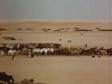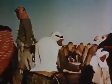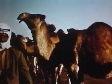The word spread among the tribes. Soon, thousands of camels, sheep, and goats were brought to drink their fill. The new watering stations were regarded as permanent public utilities. Thanks to Tapline, life became easier for man and beast in a harsh environment.